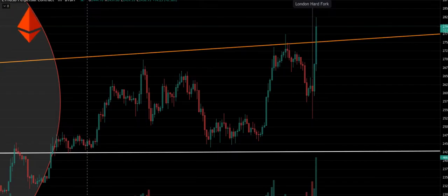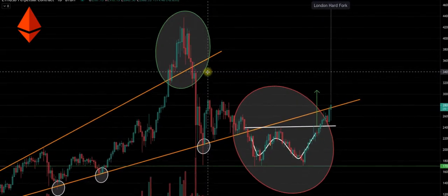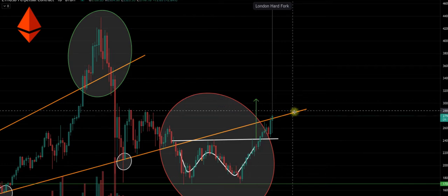Alright, so the big news is that the London hard fork happened a couple hours ago for Ethereum, as you can see here on this chart, right around here. Let's backtrack a little bit. As you recall, we're still in the middle of this breakout from this big W pattern. Our ultimate goal is up here around $3,100.